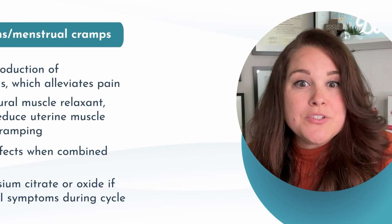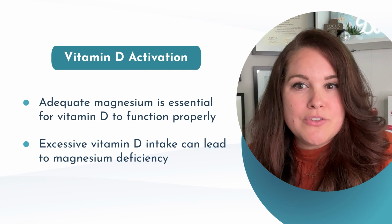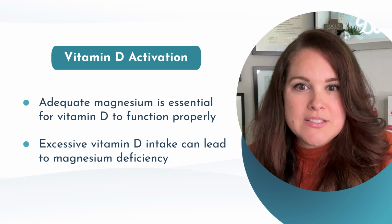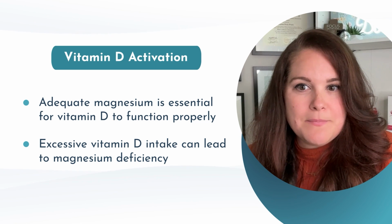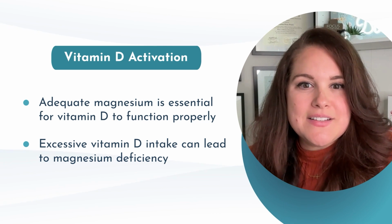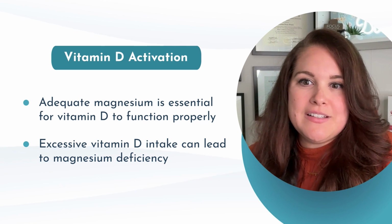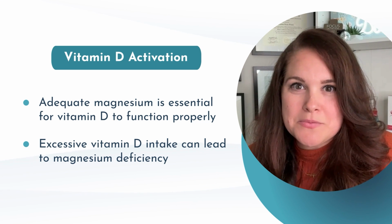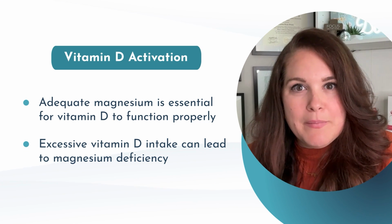And it's also important to note that magnesium is crucial for vitamin D activation and functioning, which we will also discuss in further detail in just a few slides. However, like our hormones, balance is key because excessive vitamin D intake can actually lead to magnesium deficiency. So you don't want to just add supplements without considering other ramifications.